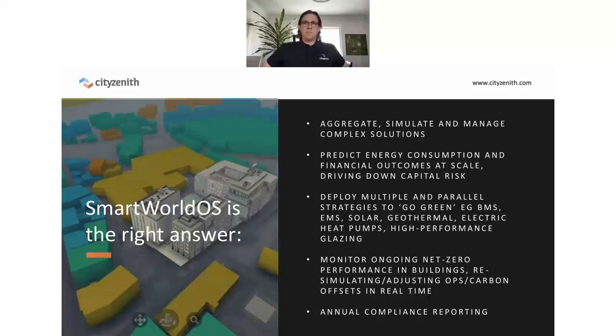What digital twins do is they're great at aggregating data from multiple sources into a common, in our case, 3D framework, and then run simulations, also even manage complex applications. In our case, we focus on decarbonization. We have a platform plus module approach, almost like, here's a visual aid, an iPhone plus apps approach. We have the platform, SmartWorldOS is basically the phone.